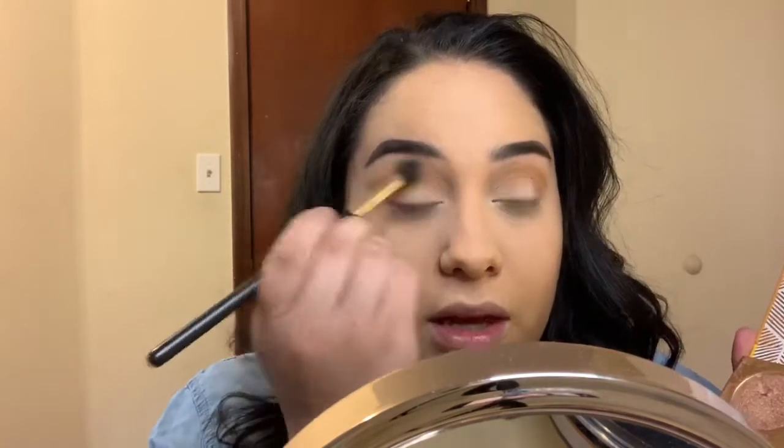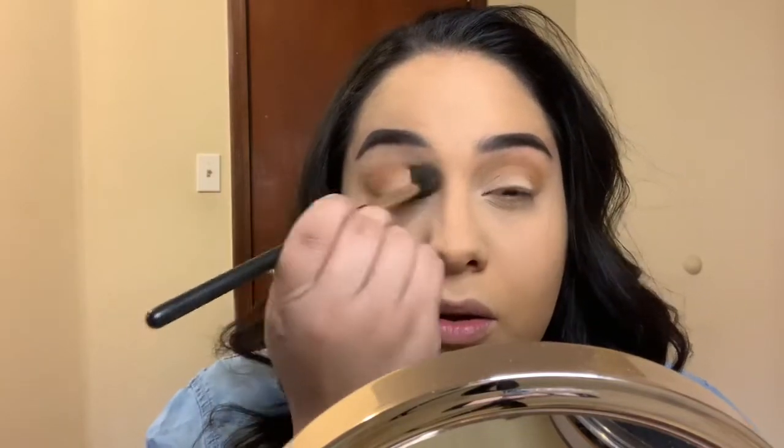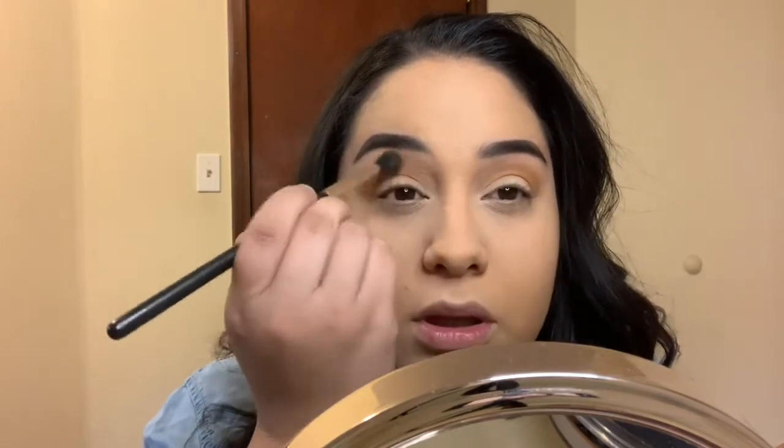They are so nice. Their formula on their shadows is amazing. So all I'm doing with this color here is going back and forth in little wiper motions, just back and forth. Super simple, super pretty. And then I just make sure I don't have any harsh lines. So I'm just gonna go over it.